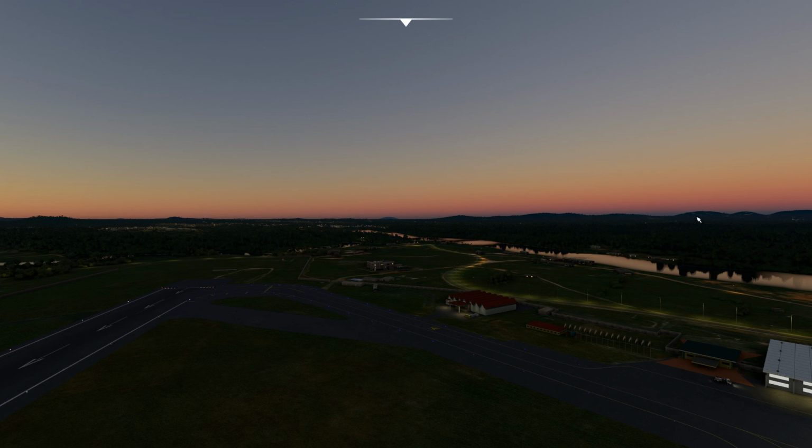I can't see any, don't think I can see any Asobo globes, which is another good thing. It's a mark of a developer that knows what they're doing when they manage to remove the globes that are floating around all over the place.